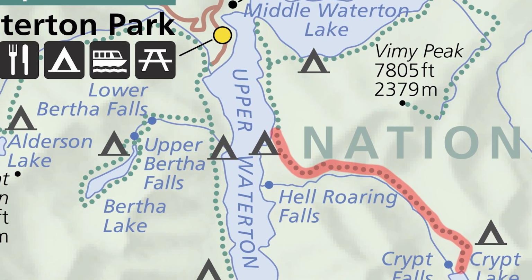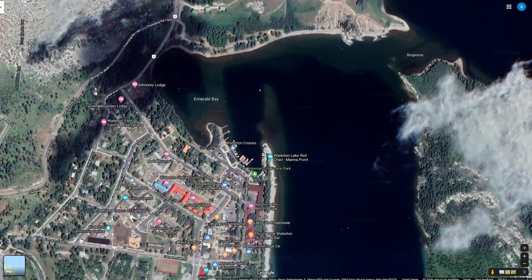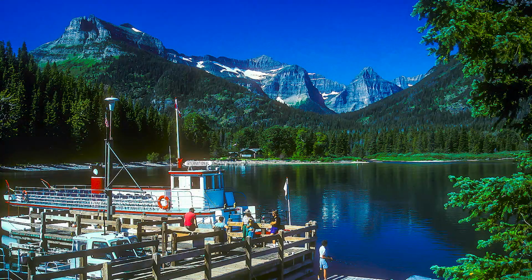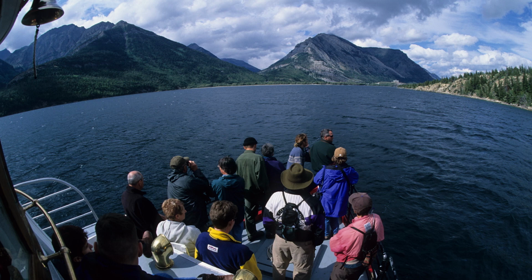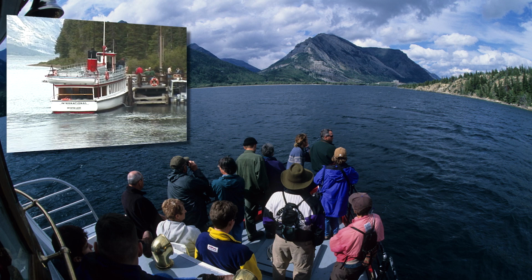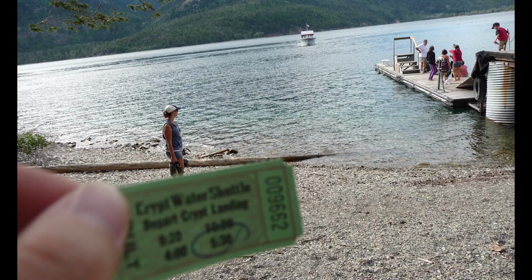The trailhead is at the midpoint of Upper Waterton Lake. You get there by boat. The Waterton town site is quaint, with plenty of places to spend your money. And there's also a small harbor, where the Waterton Shoreline Cruise Company is based. I've taken one of their cruises, and I even saw a bear from the boat. Today, a big part of their business is taking hikers to the Crypt Lake Trailhead. Obviously, space is limited, so you might want to get your tickets in advance and hope that you picked a good weather day.